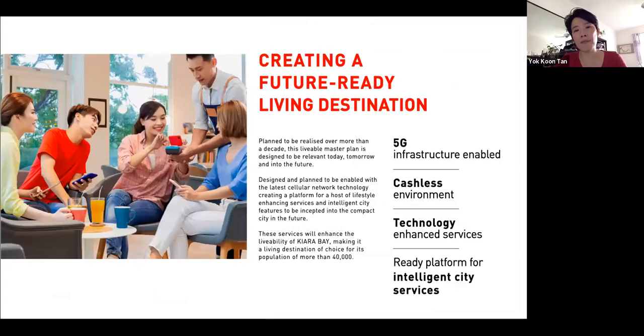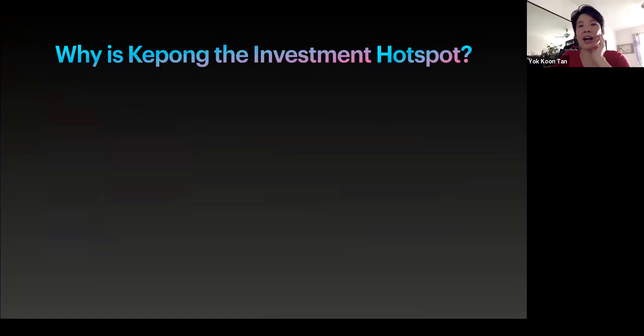Of course, I have mentioned before, for a future-ready living destination, 5G infrastructure. Last time we were talking about 3G, 4G, now we are going into 5G already. Okay, now I will hand over to Francis.